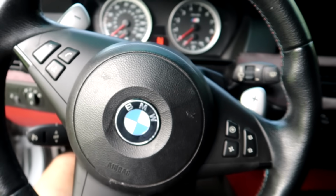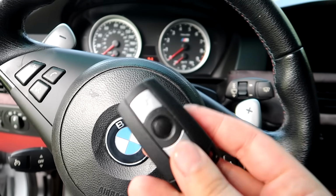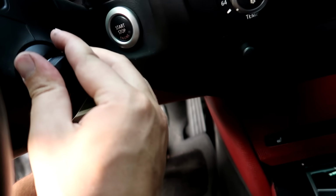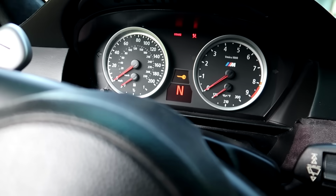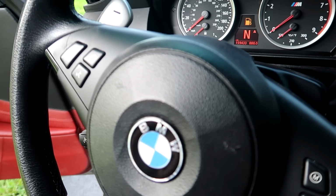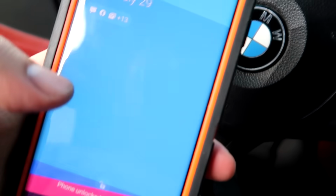Oh, this is, I forget, an '06, so it doesn't have that comfort convenience package. You have to put the key somewhere on the side here, and then it should let us start the accessory power. There it is. Now we're gonna use our cell phone to see what in the heck is going on.